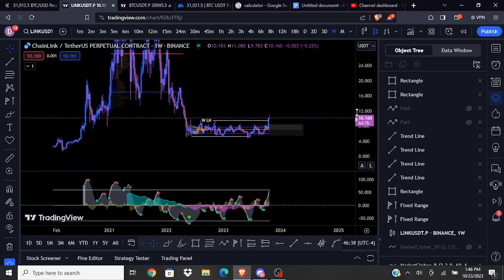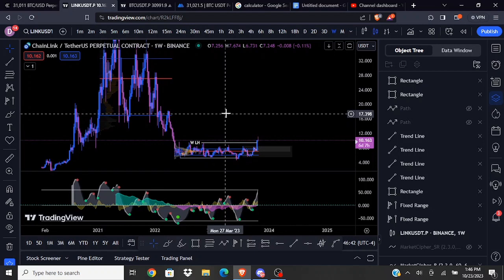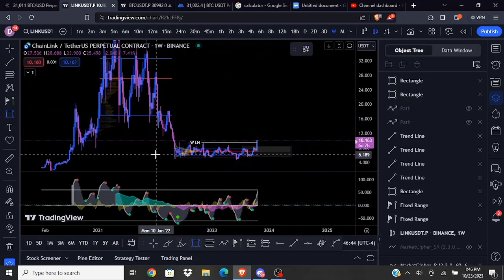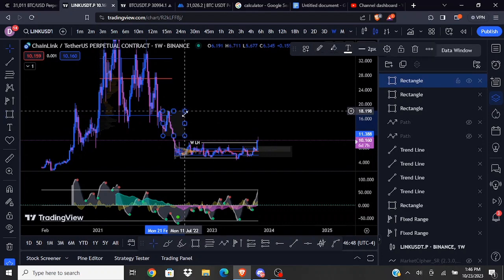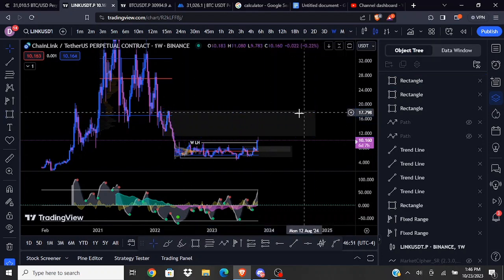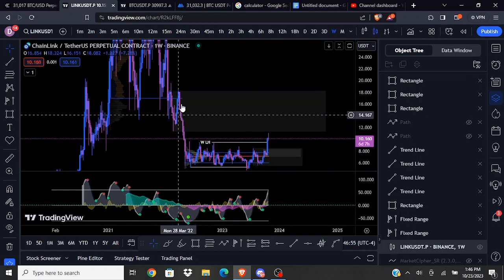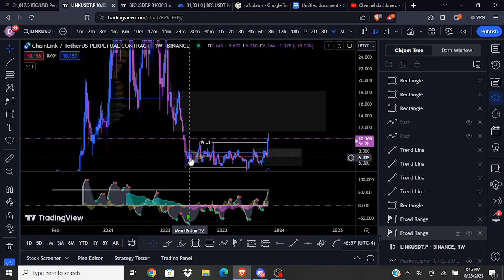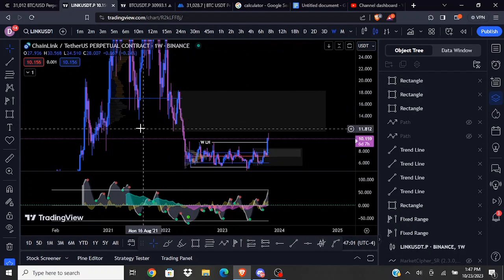And now let's mark out the resistance that we have above us. The first obvious area I'm seeing is this retracement to the upside. This is like the last major area of supply that we have remaining. It is a large retracement before we continued weekly market structure. It's essentially a weekly swing in structure, so this whole area is supply.